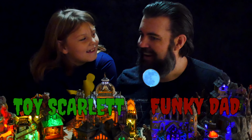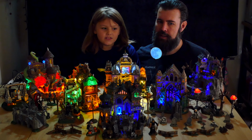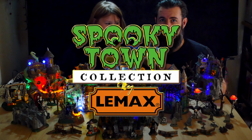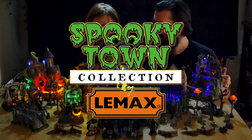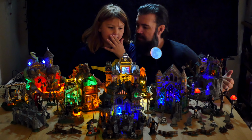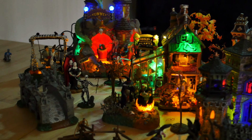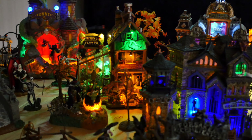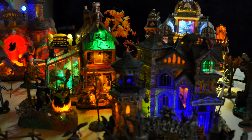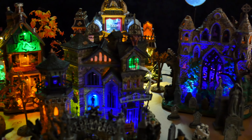Toy Scarlet. And, oh my gosh, Scarlet, what is that loud noise? This is Spooky Town. Spooky Town! So Spooky Town is a place where tons of spooky things are. And they're really powerful at nighttime. So I want to turn that off just so I can hear you. What is Spooky Town? Do you know where Spooky Town comes from? Yes. Where does it come from? Michael. It comes from Michael.